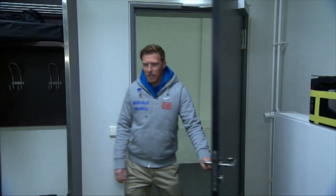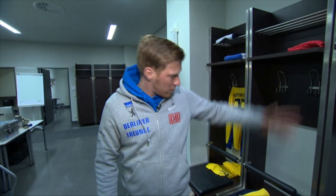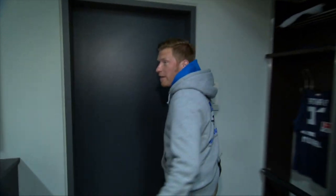The Lion's Cave, brilliantly equipped. Everyone has their own space and everything is already laid out. All you have to do is come in and play football. Within these four walls is the calm before the storm. I'll quickly show you where we relax.